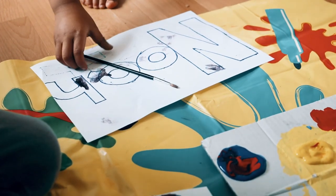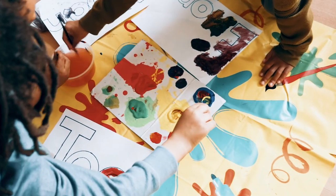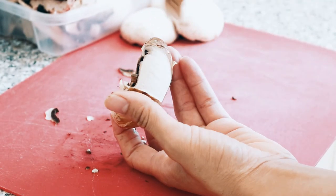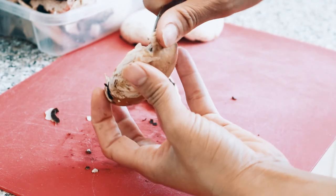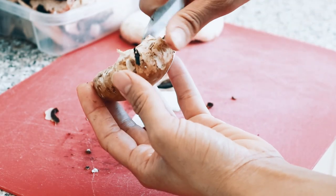So after completing a homeschooling session with the children where we were learning about healthy foods and junk foods, it's time for lunch. And today I made one of my favorites, which is avocado toast topped with mushrooms.